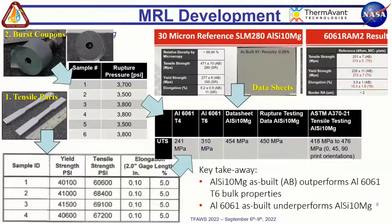So that was a good indication from the data sheets and this first coupon test that the AlSi10Mg, at least as printed, is stronger than aluminum 6061 T4. To further understand that, we also printed tensile test bars and tested those in a tensile tester and found that the data also matched well to AlSi10Mg data sheets, which suggests that as printed, AlSi10Mg is about 1.7 times stronger in tensile strength than aluminum 6061 T4, and then also is stronger than 6061 when it's heat treated to a T6 heat treatment.